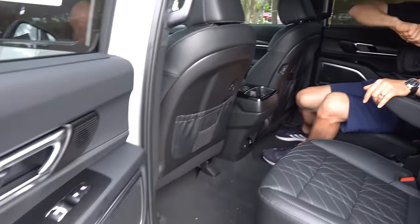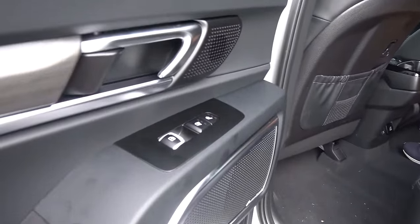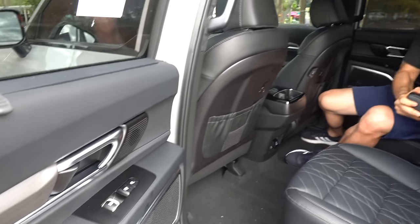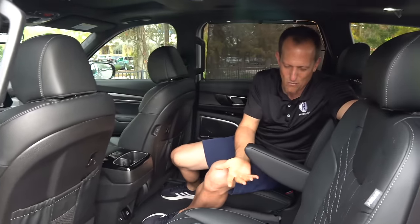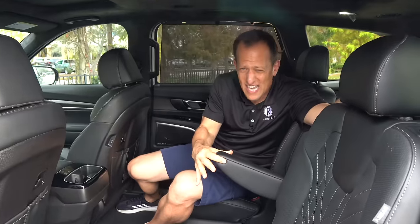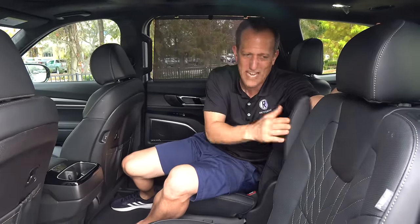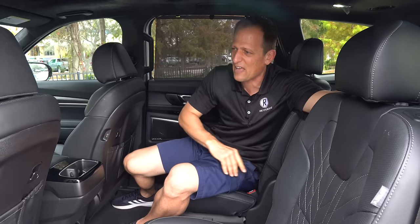The switchgear for the heated and ventilated seats is right there, conveniently placed on the door panel for your passengers. The one zonk I have are these stupid armrests. First of all, they're too skinny. Second of all, I'm not a big fan of the ratcheting kind. I don't get that. So I'll just tuck it out of the way.